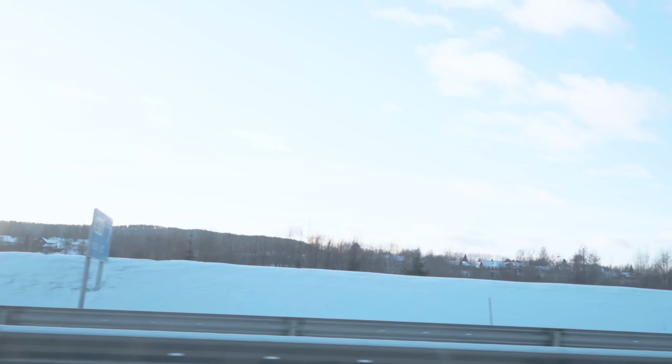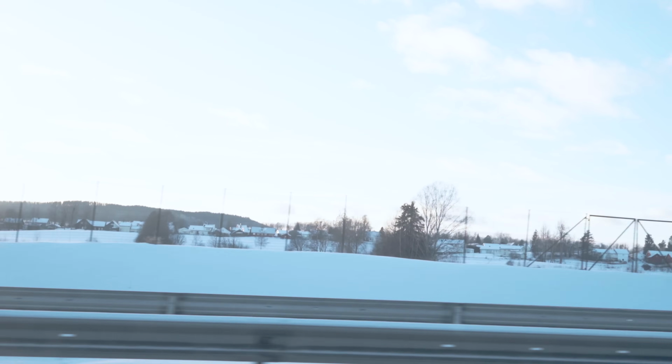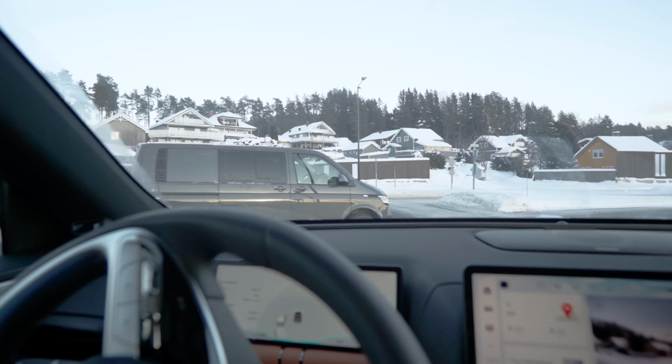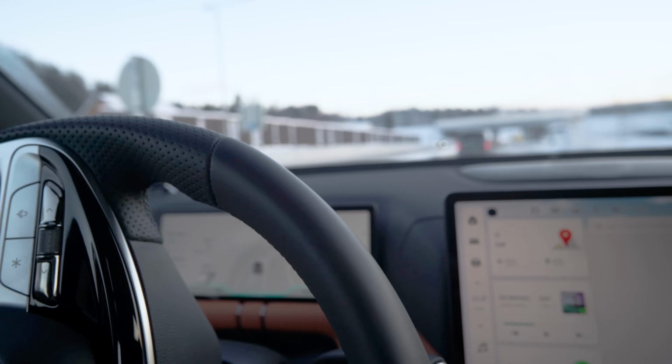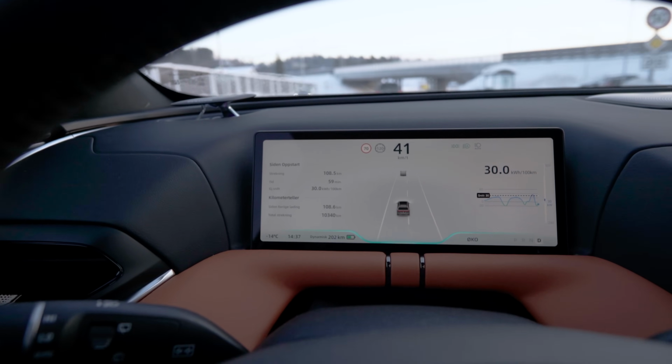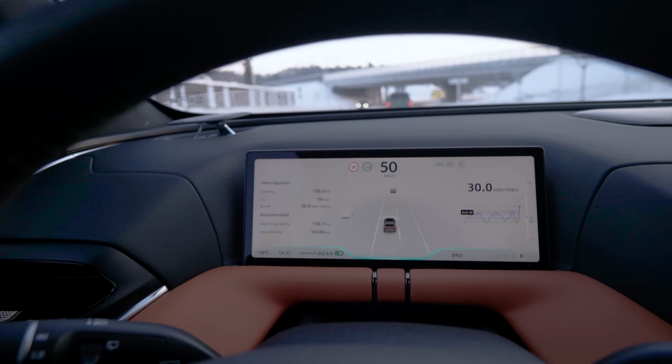Okay, so we are now at our turnaround point here in Moelv. We've covered a little more than 100 kilometers. This route is 216 kilometers. And thus far, halfway through this test, let's take a look here. 30.0 kilowatt hours per 100 kilometers.